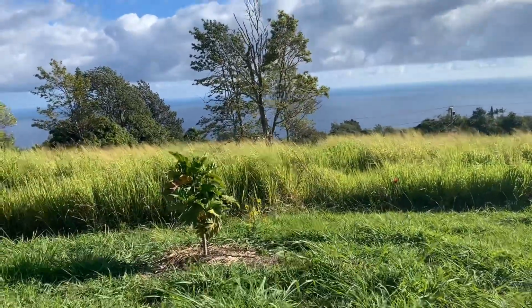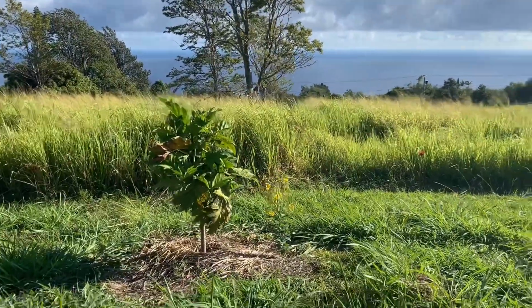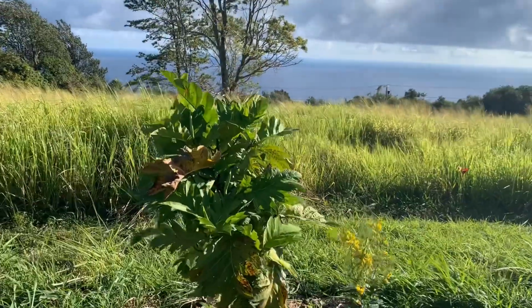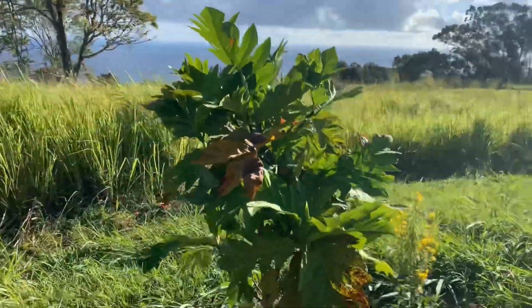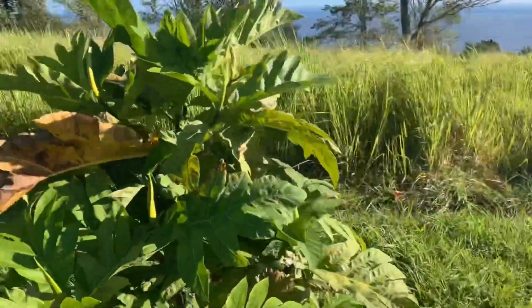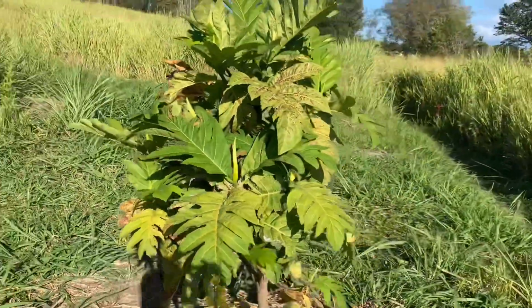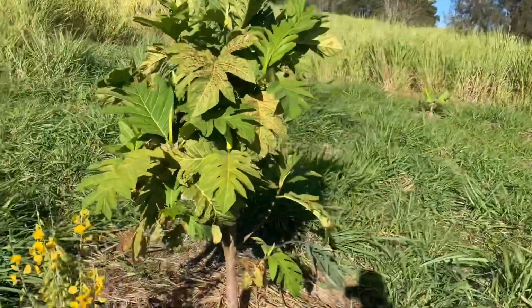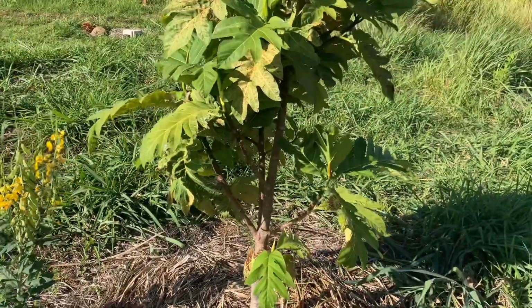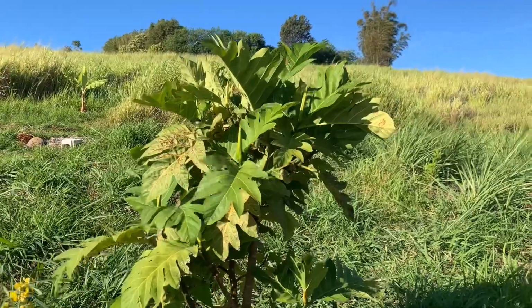Down here is our ulu or breadfruit. This is the Ma'afala variety. And it's been doing really well. It's recently changing shape from more of a shrubbier, bushier form to more tree-like. It's kind of cool to watch. And now we can see the separate branches coming off from the main trunk and forming into more of a tree.